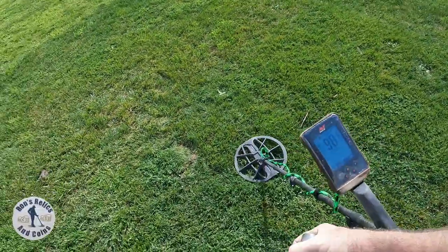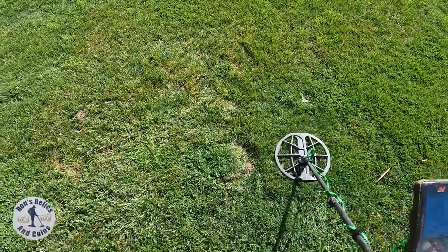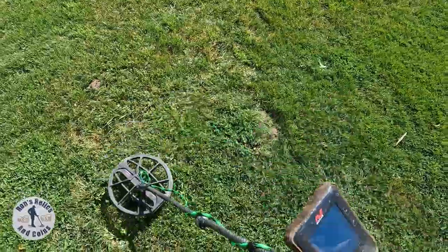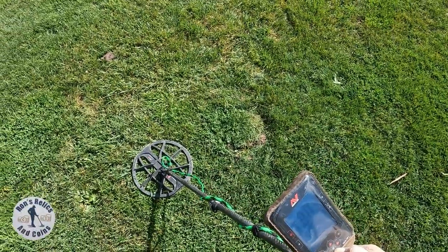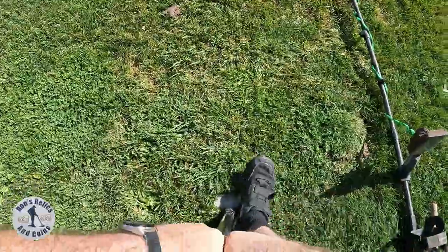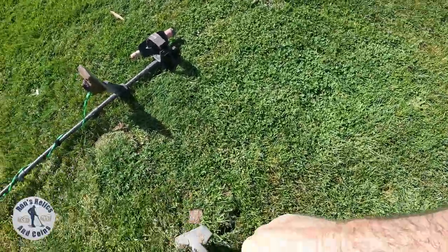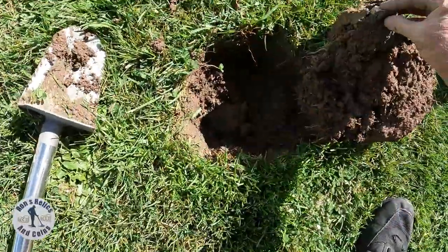Okie doke. Pull me belt up, getting a bit weighed with bloody aluminium. All right. What's that one? 57. Probably the other half of that lighter. All right, we'll have a look at that one. Probably the other half of it. Ooh. That's solid there. Okay. See what that is. What was that? Rock. Righto.